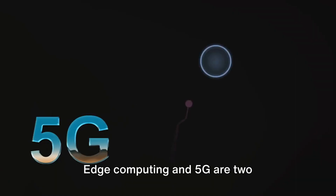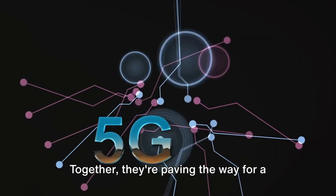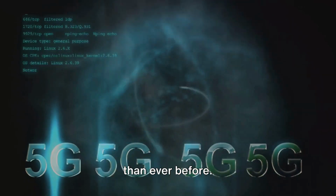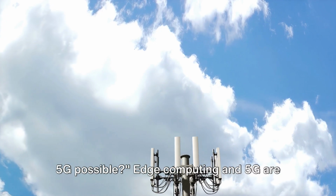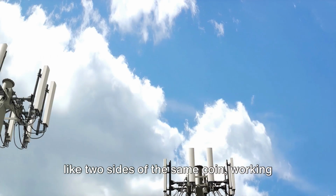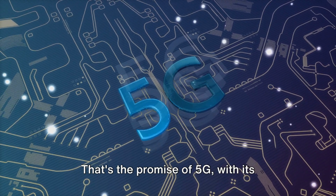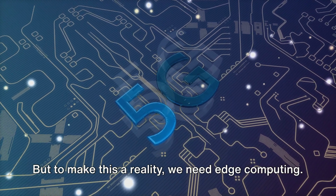Edge computing and 5G are two technologies that are reshaping the way we interact with the digital world. Together, they're paving the way for a future where data is processed faster, networks are more efficient, and our digital experiences are more immersive than ever before. Did you know that edge computing plays a crucial role in making the advancements of 5G possible? Edge computing and 5G are like two sides of the same coin, working hand in hand to enhance performance and capabilities. Imagine a world where everything happens almost instantaneously. That's the promise of 5G with its lightning-fast speeds and incredibly low latency. But to make this a reality, we need edge computing.